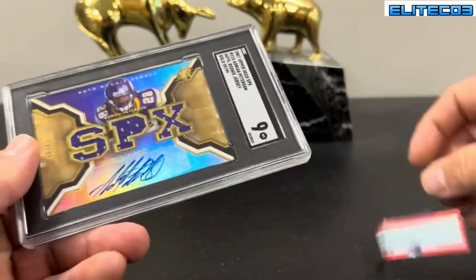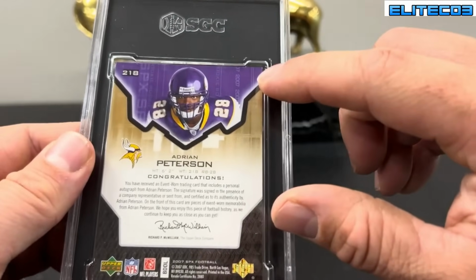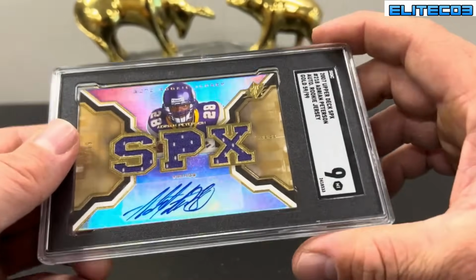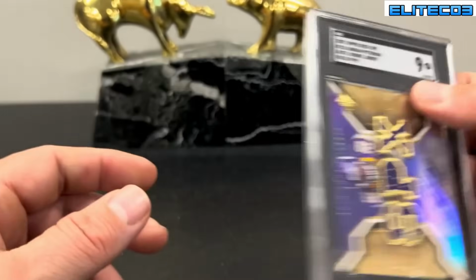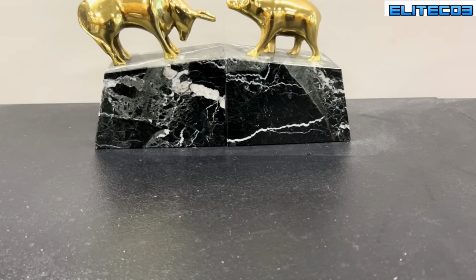There's another. This one got an 8. It's got a little white there. I've even seen PSA 10s with white on the corners like that on the back. That's the gold one to 99. So that was another one that I thought the 8 just gets put on cards randomly sometimes, in my opinion.